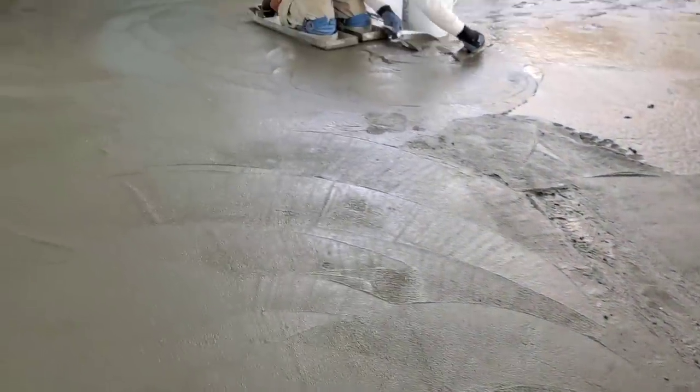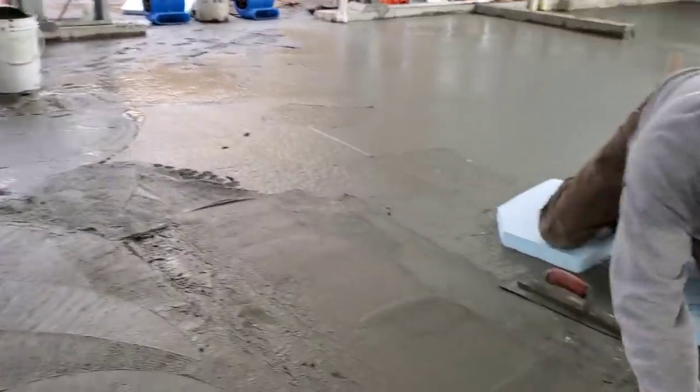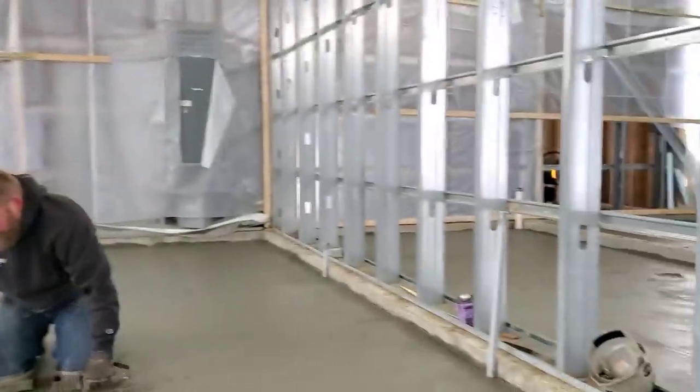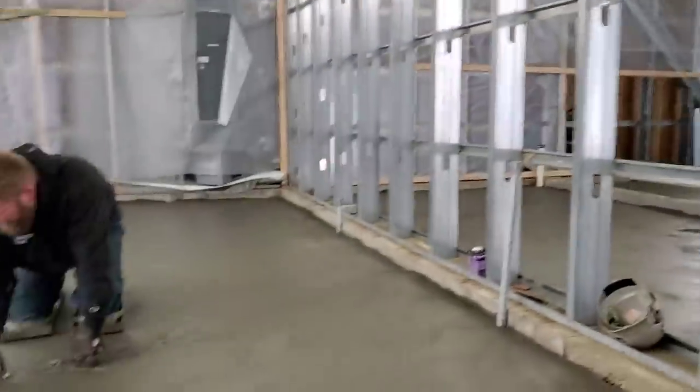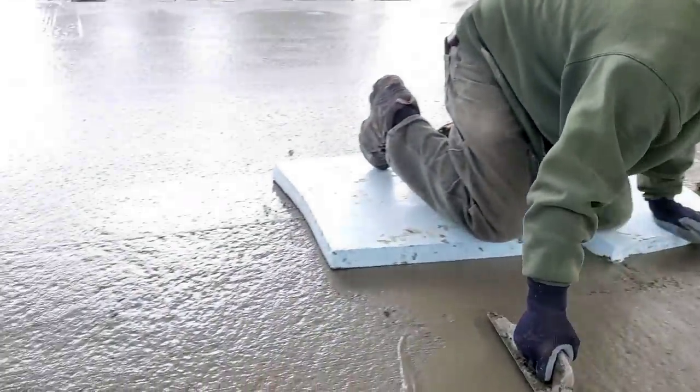Starting to mag float the surface out, getting all the bleed water off the surface that doesn't dry up. Got a big heater going right there, another big heater going way over there. But we're all working on it right now, getting the first float down.